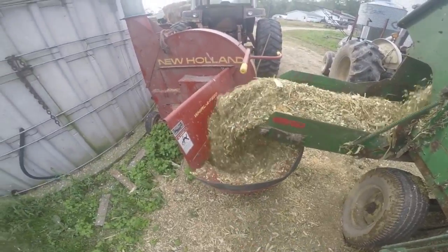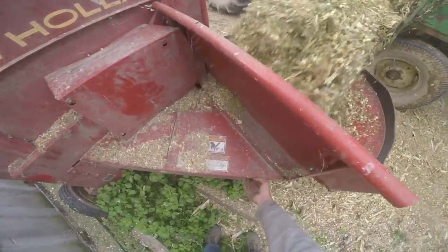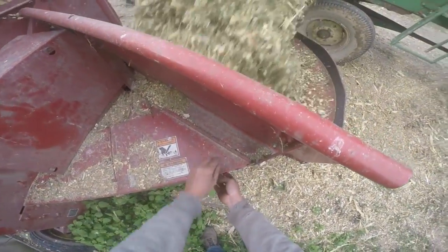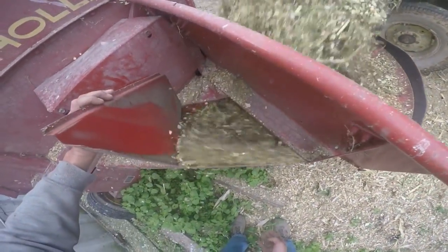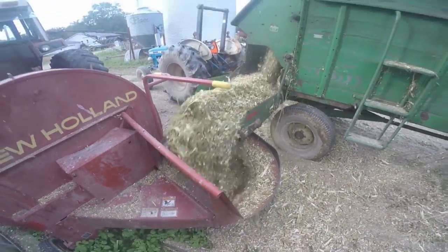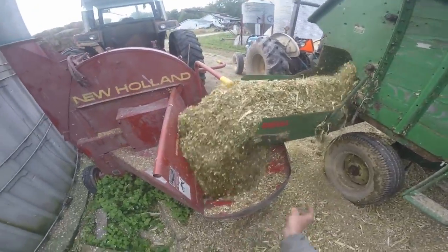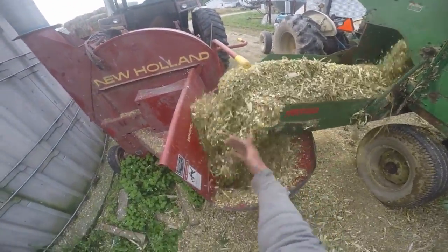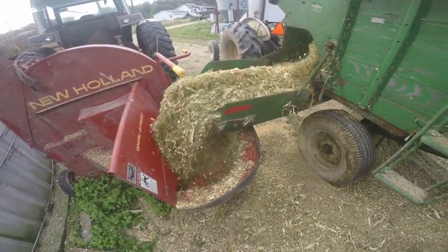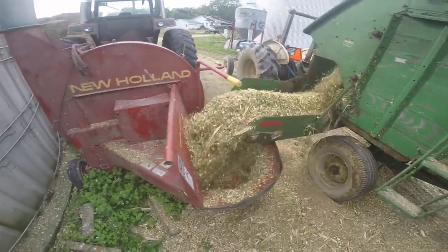It's always full. Now, if you want to see something really cool, we'll lift this door up. Look at all that silage. Woo! Now, time to see what it looks like up top. If I really wanted to, I thought about running it faster, but I'll have a big pile against the backboard. And we're keeping the spinner pretty loaded.